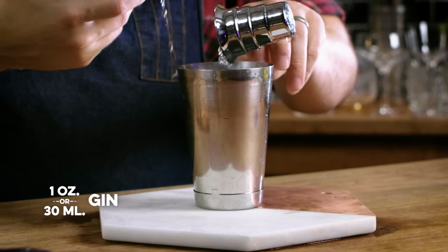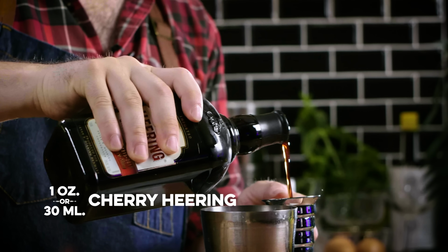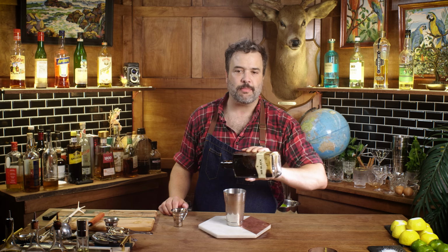1 ounce of gin. Let's do an ounce of cherry heering. That'll be our sweet liqueur. Gin and cherry, they don't sound like a bad combo. I'm gonna go crazy now and use Mr. Black as my herbal liqueur. Mr. Black is pretty dry, you know? It's a dry liqueur if you really wanna get right down to it.